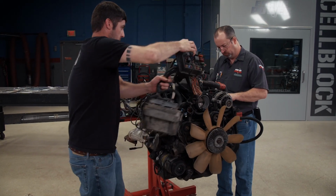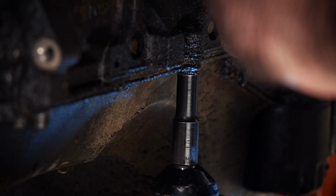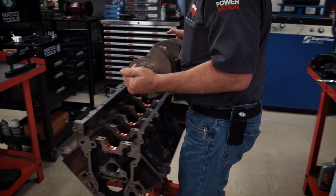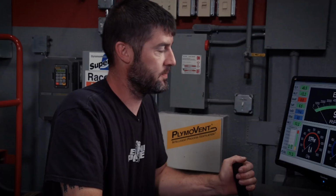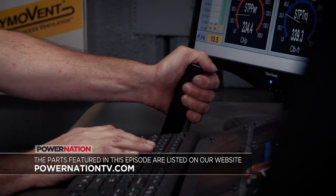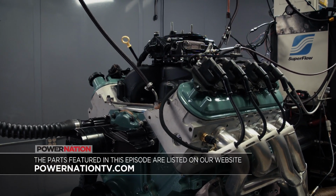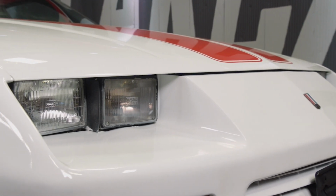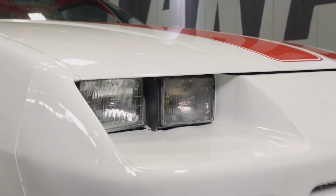Now this thing came out of a wrecked Silverado, so Pat and Mike tore it completely down to the engine block, cleaned it all up, and threw it back together. Now when they were done with it, it ran like a watch. And the big thing for us is, man, it's gonna double the horsepower underneath the hood of our Camaro.